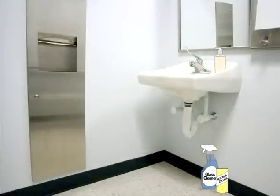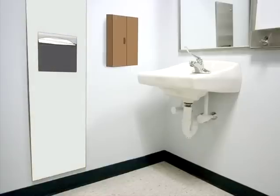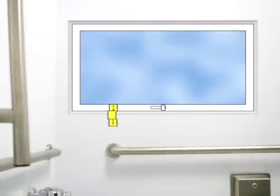Remove all soap, disinfectants, cleaning agents, and other possible adulterants from the restroom. Inspect the site, including cupboards, ceiling tiles, and garbage receptacles for any foreign or unauthorized substances. Secure the toilet tank top with tamper-evident tape or place bluing agent in the tank's water. Make sure that undetected access is not possible.